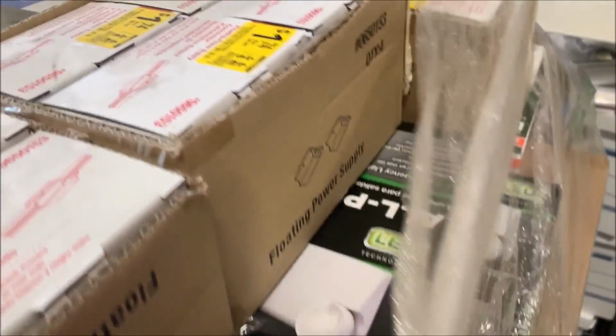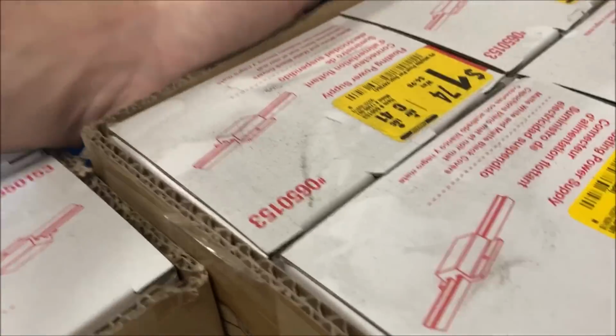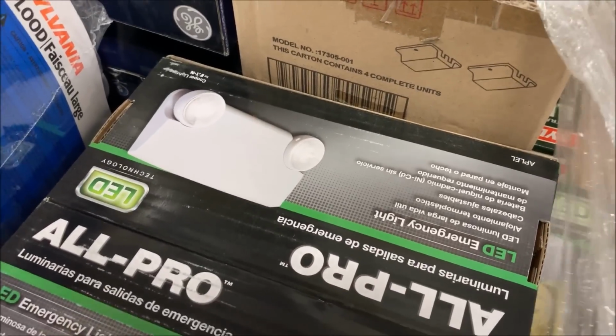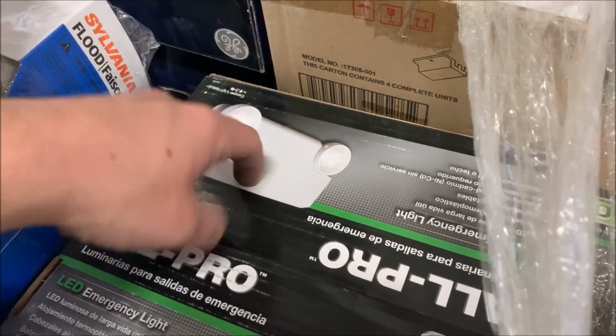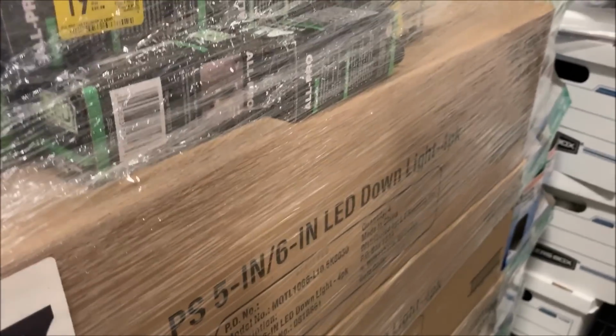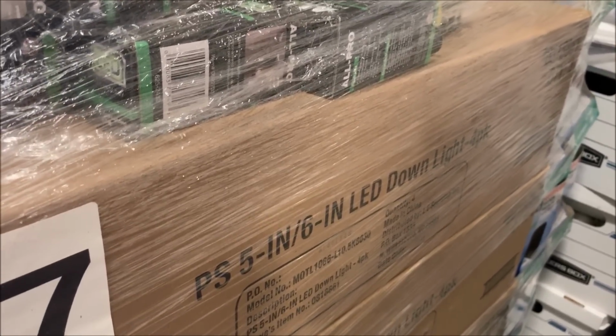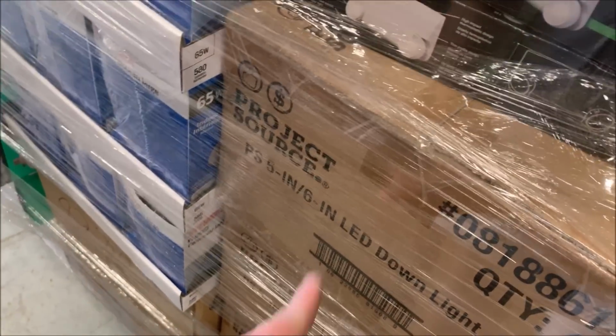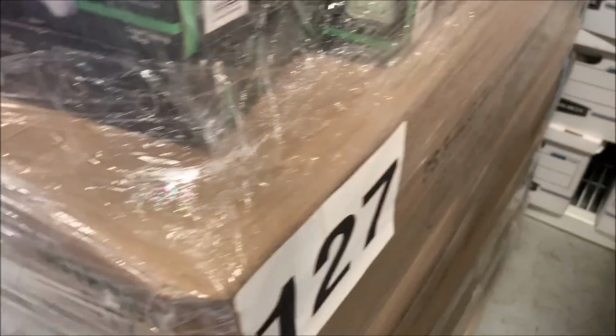Looks like we've got some, let's move this box here. I haven't really looked into this too much. Emergency lights. These sometimes are expensive. I'll look those up on eBay as well. And then a whole bunch of LED downlight 4-pack, whatever that is. Is there a picture of it on here? No, there isn't. But 1, 2, 3, 4, 5, 6. I don't know if that's cases or if that's how they're packaged for retail, but a whole bunch of those.